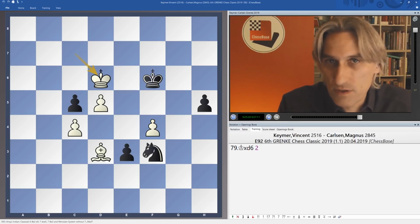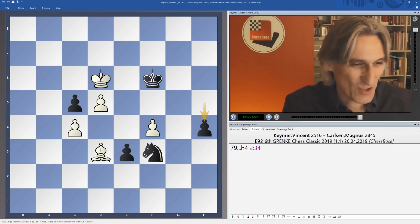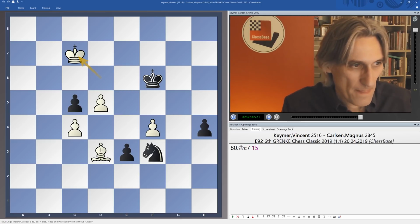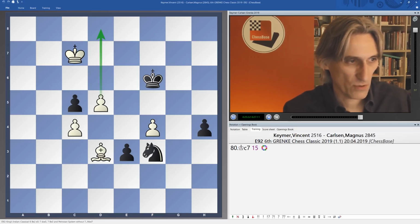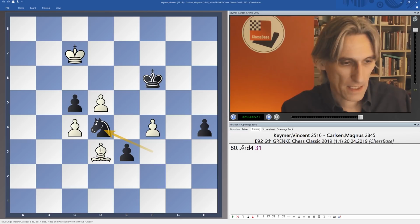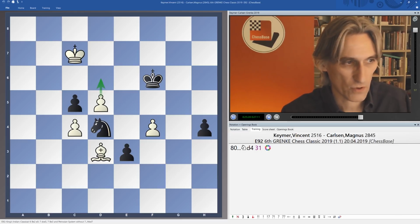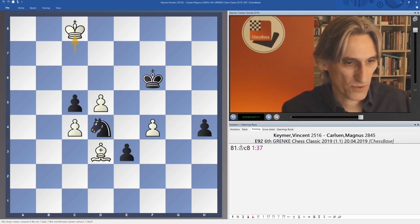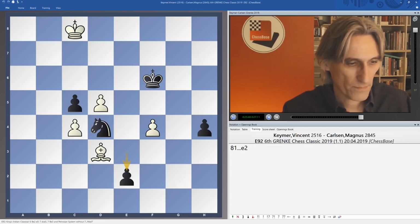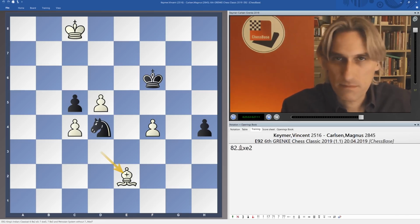And now, well, Carlsen just had to calculate this out. He did that before offering this exchange, of course. And watch the d-pawn. Be careful of this, but you can. You play knight d4. And here, yeah, the point is that when the pawn advances, you've got knight e6. And one of black's pawns is going through. This was the end of the story. So e2, final move of the game. Keymer resigned here. He was down to nothing.